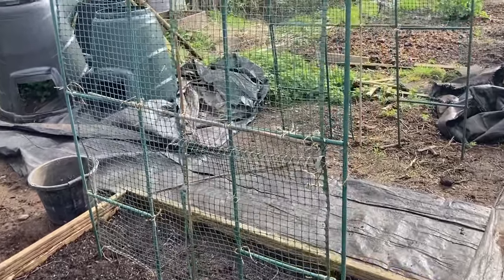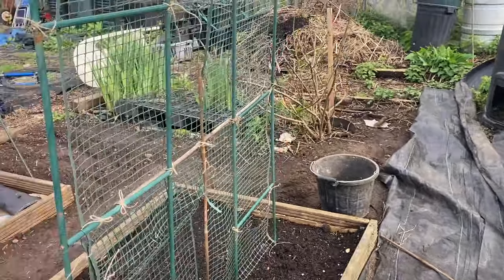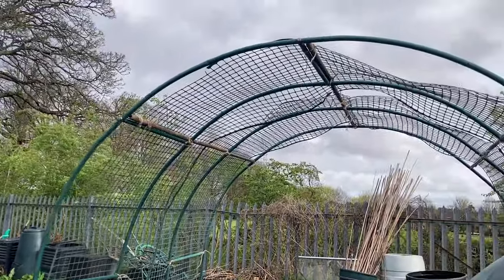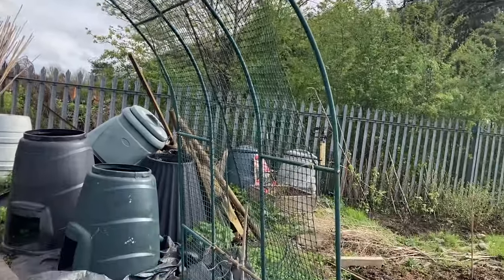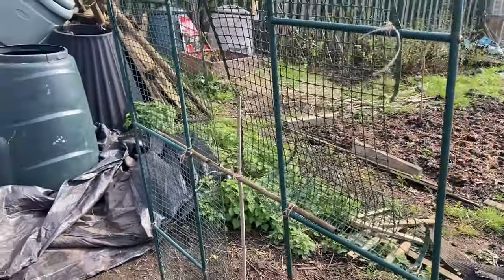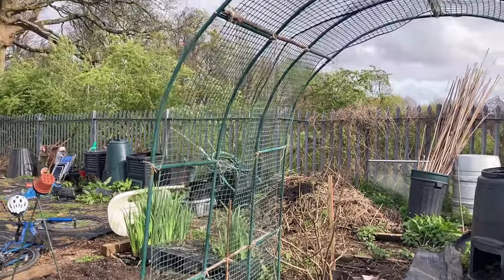It's far from perfect, but it's done. If I had cable ties, it would have been so much quicker to stick the net on. Oh, it's a bit droopy up there. It's fine, I'll do it another day. Yeah, and I don't have enough netting to cover this bit, so we'll have to improvise when it comes to tying pumpkins in. But it's done.